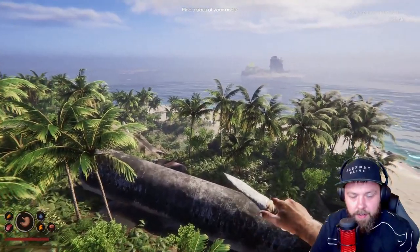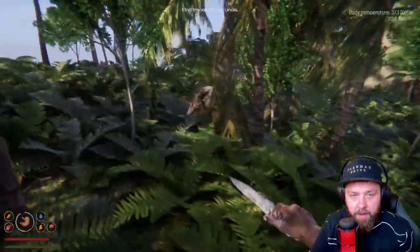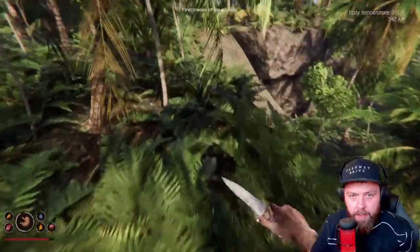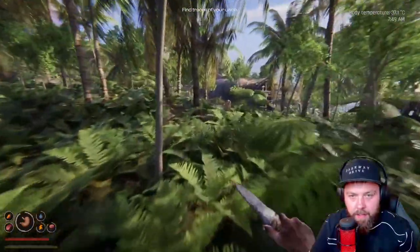So we could just venture over this side of the beach because we haven't gone that way yet. So I guess we'll just traverse back down. Hopefully find our way down safely. Oh, what's this here? Small stick. Okay. Not too worried about the small stick. I'm going to try and traverse down here without ending up in a deadly situation.